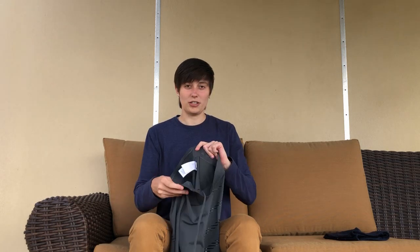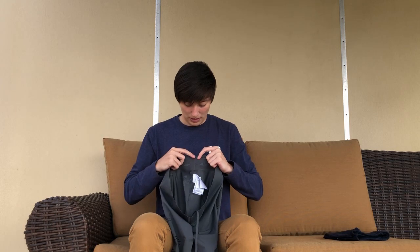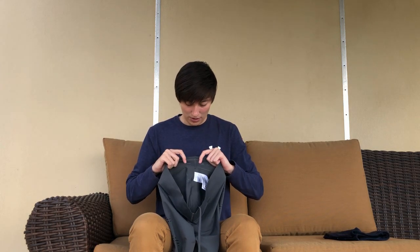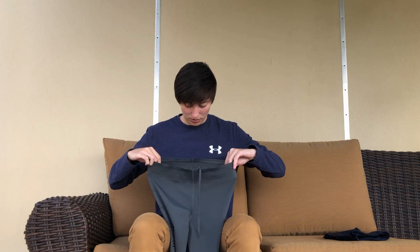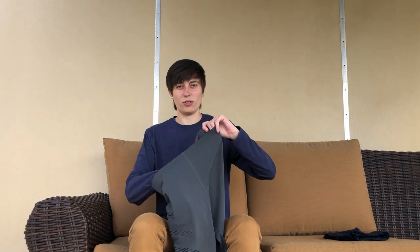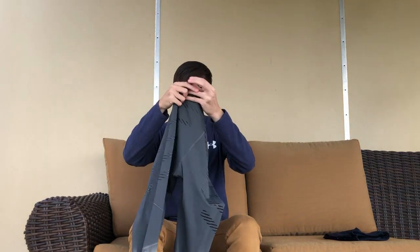The drawstring actually doesn't go all the way through the waistband. It is stopped and sewn into the center seam. So I pulled on it a little too hard, I guess, one day and pulled it out of the center seam. So, other than that small flaw or design issue, I really love these.